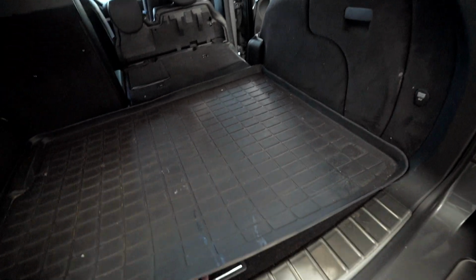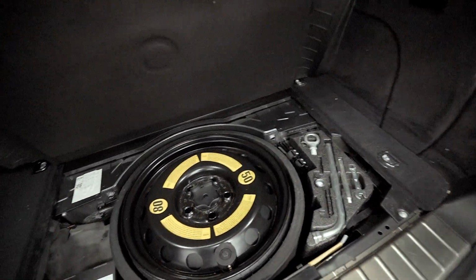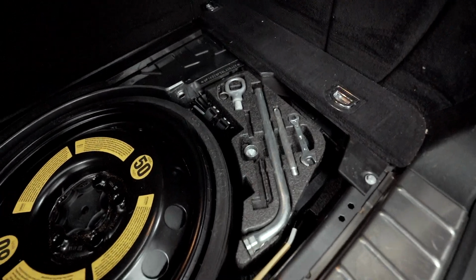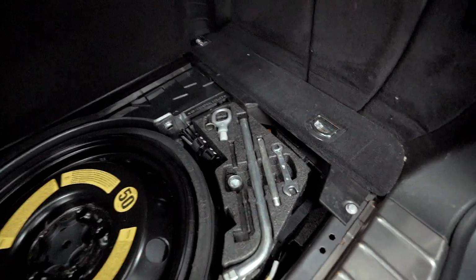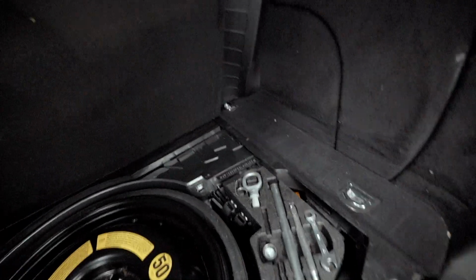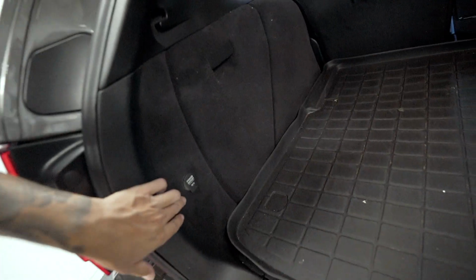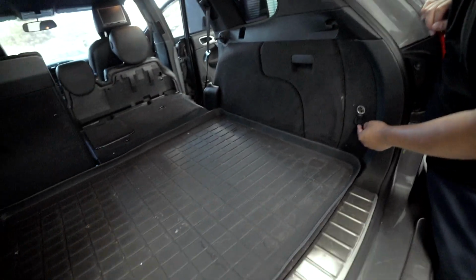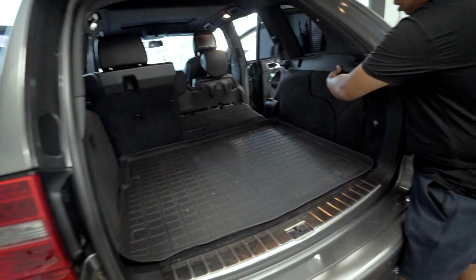Let's see, what else do we have in here? We've got a spare. It comes with an air compressor, your normal tools, a wheel lock, a little 10 mil, 13 mil wrench, and a tow hitch. You have your 12 volt power outlets on both sides in the rear. And that's pretty much it. Oh, it does come with the Bose sound system, which is nice.